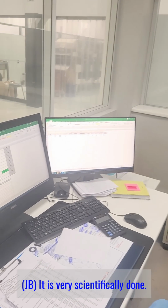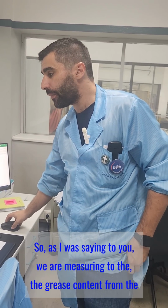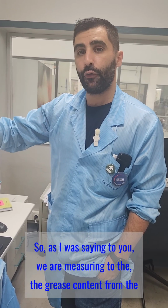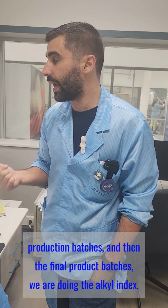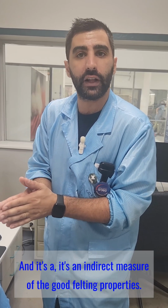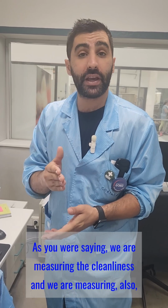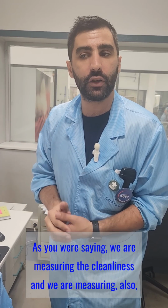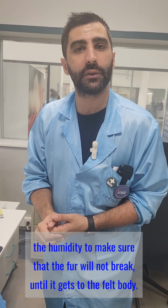It's amazing. It's very scientifically done. I'm not going to show you the numbers there, but they're measuring. What are you measuring here? So, as I was saying to you, we are measuring the grease content from the production batches and then the final product batches. We are doing the alkali index. It's an indirect measure of the good felting properties. We are measuring the pH balance, as you were saying. We are measuring the cleanliness, and we are measuring also the humidity to make sure that the fur will not break until it gets to the felt body.